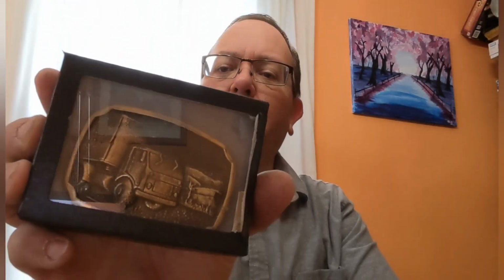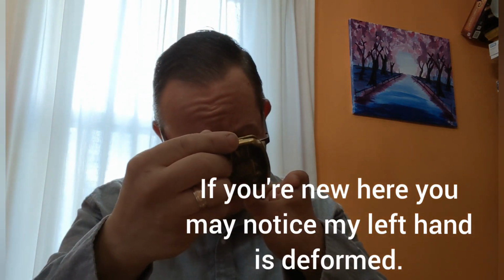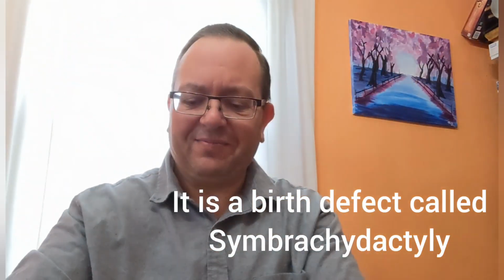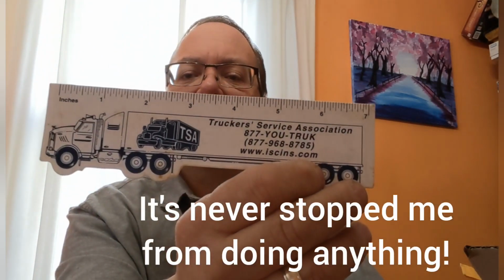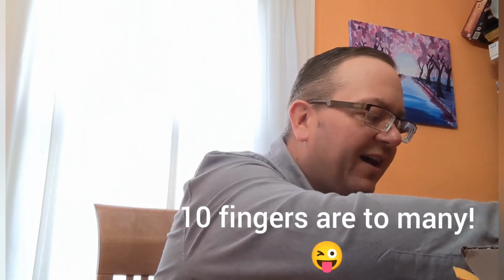Ooh, look at this. Belt buckle. Can you see that? Let's take it out of the box. Wow, I've never seen that before. It almost looks foreign. No, made in the USA. Brass. So cool. That's awesome. Definitely gonna wear that. What else we got in here? We got a ruler, Truckers Service Association. Cool. TSA.